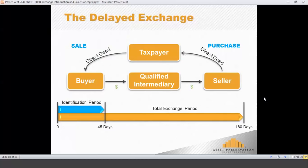So you'll see the money going from the buyer to the qualified intermediary. The qualified intermediary instructs the closing officer to directly deed the property from the taxpayer to the buyer. So that's the first part of an exchange.